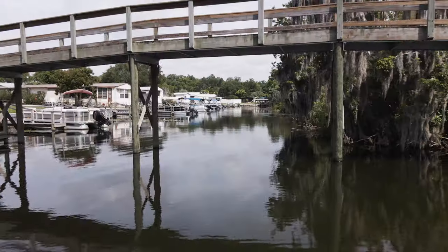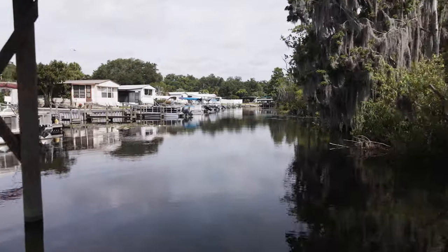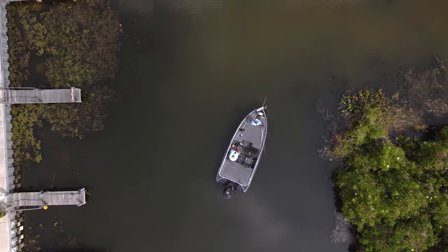But you're probably thinking, what happens if I can't catch a fish? If I can't catch a fish, that means I have to fish the entire canal start to finish. And some of these canals go for miles. So let's hope I can catch a lot of fish today. Otherwise, it is going to be a long day. So let's get started.